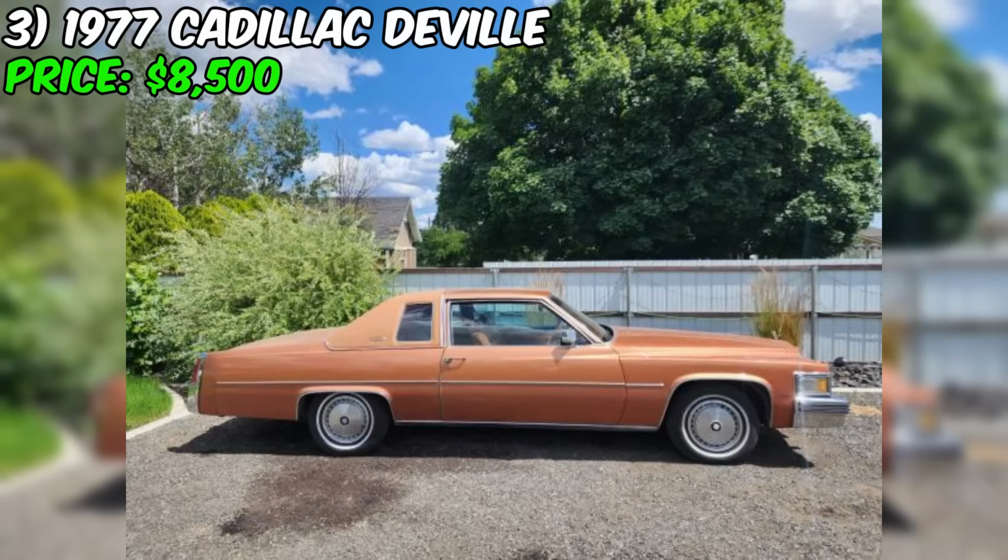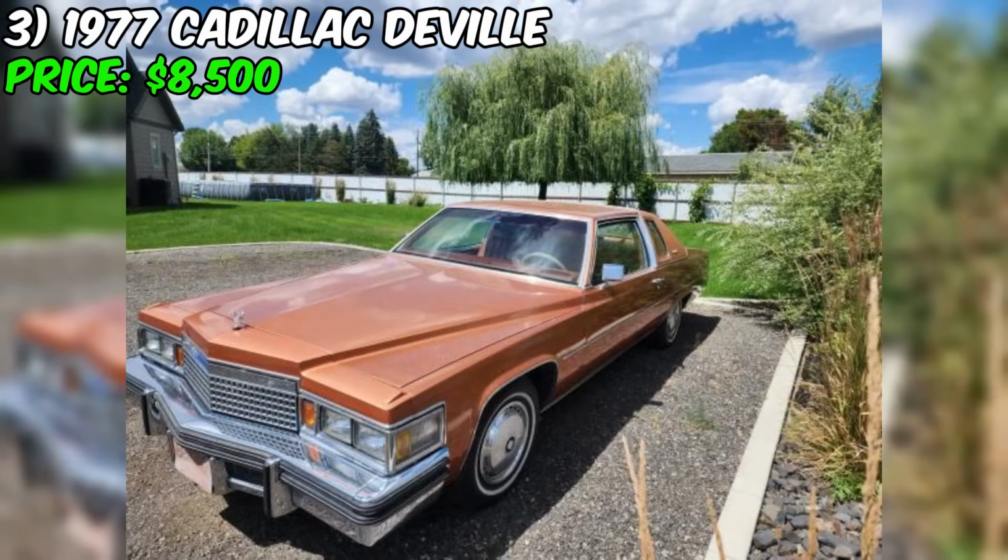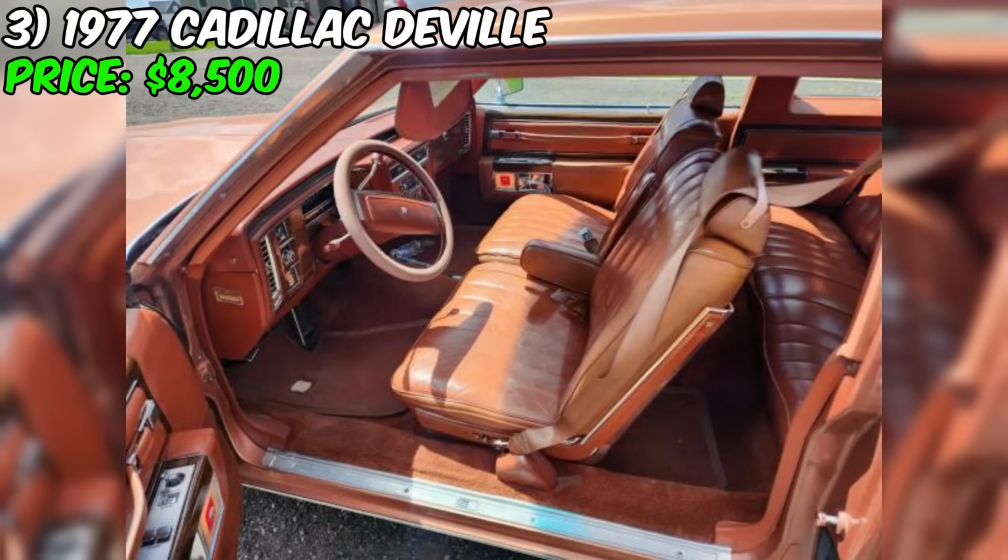3. Get ready to feast your eyes on this incredibly rare 1977 Cadillac DeVille that just popped up on Craigslist. And when I say rare, I mean it. This beauty has only 43,000 miles on the odometer. That's right, you heard me correctly, just 43,000 miles. And the best part? It can be yours for just $8,500.